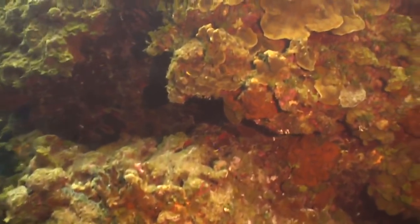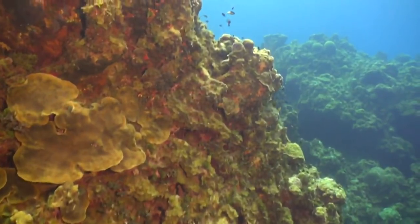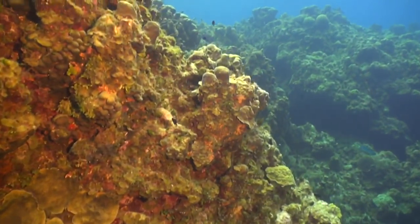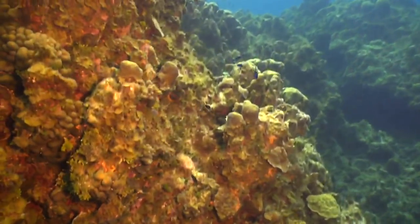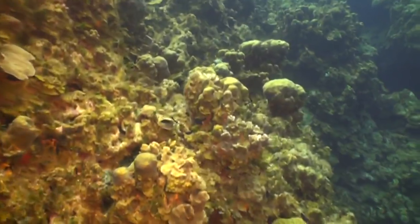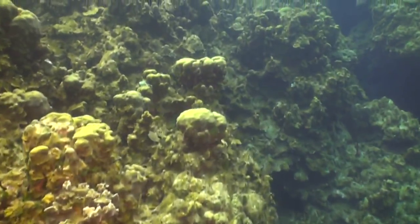Yeah, you can see the Devil's Grotto is a real beautiful landscape. The topography is insane with all these different outcrops and coral bommies, which is probably why the fish diversity is really high here. We see a lot of life at this dive site called the Devil's Grotto.